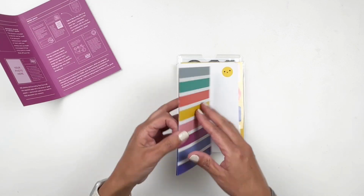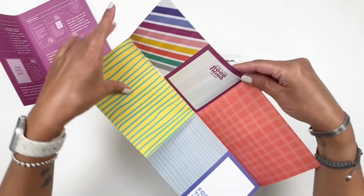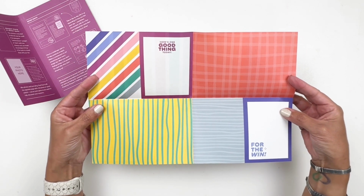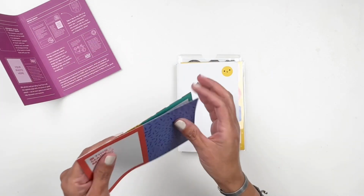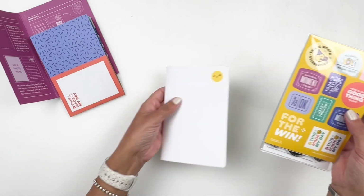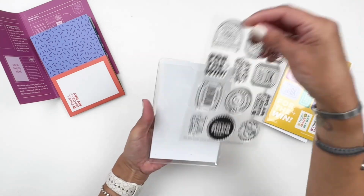Let's check out the paper. As you guys know, Christine has changed the format. And so you can trim out the 4x6s or trim out the 3x4s. But the colors are very bright and beautiful. We'll look at this at the end, but we have our stamp set and it's a fun one.